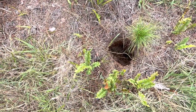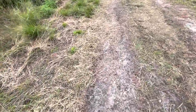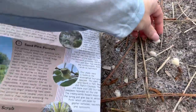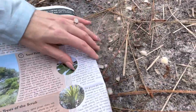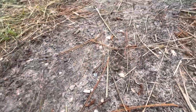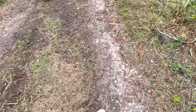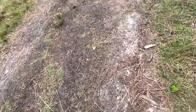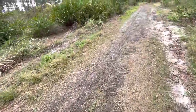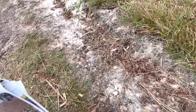Not a turtle hole. It's odd. Look at all the shells. Look at all of them. And you can definitely find shark's teeth anywhere in Florida too. It's just a matter of looking for them.